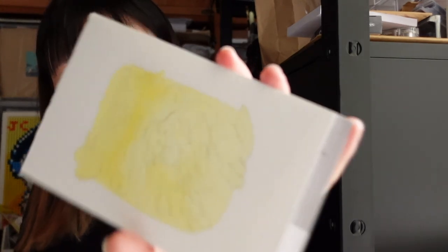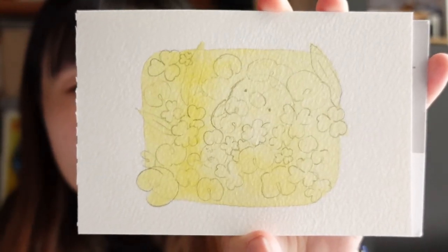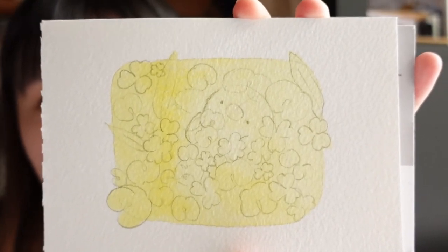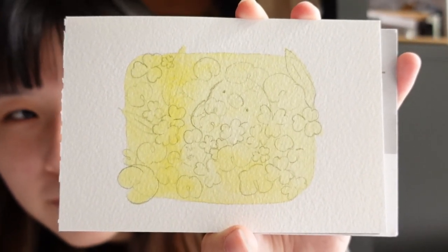We went to Keelung on Monday. There was this really cute clover patch, and I took a photo of it, and I wanted to redraw it with Lou and Rocky. Can you spy Rocky? Super tiny.